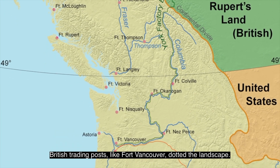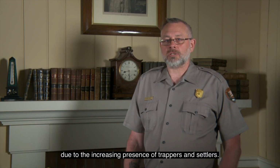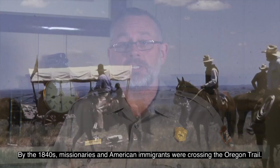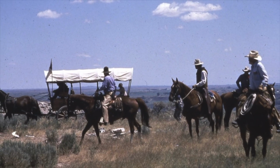British trading posts like Fort Vancouver dotted the landscape. The 1830s had waves of disease due to the increasing presence of trappers and settlers. By the 1840s, missionaries and American immigrants were crossing the Oregon Trail. In the first photo, a band of 4 pioneers on horses are shown traveling through a dry and grassy field. Each are equipped with a light-colored button-up, a cowboy hat, and a saddle.